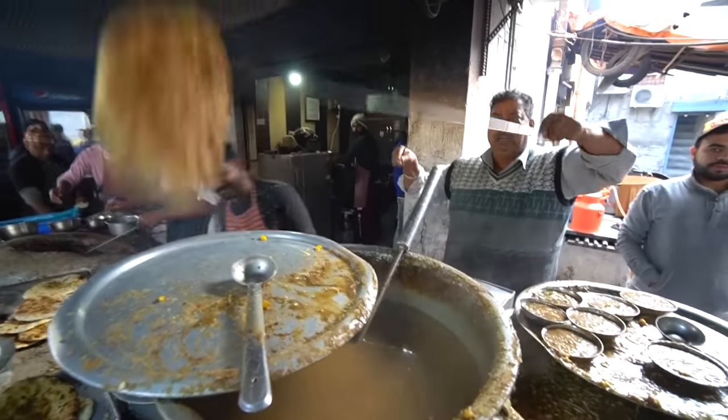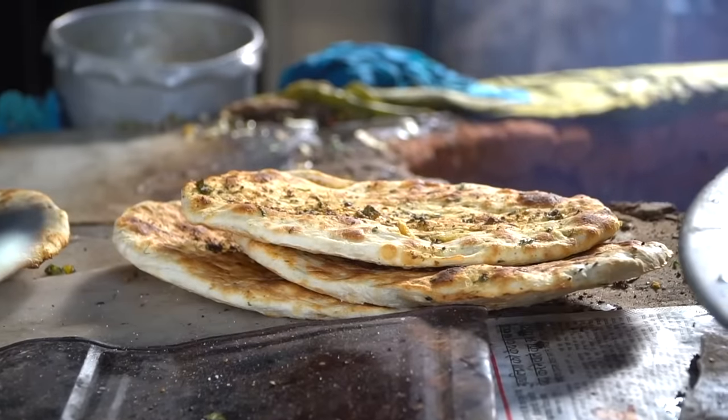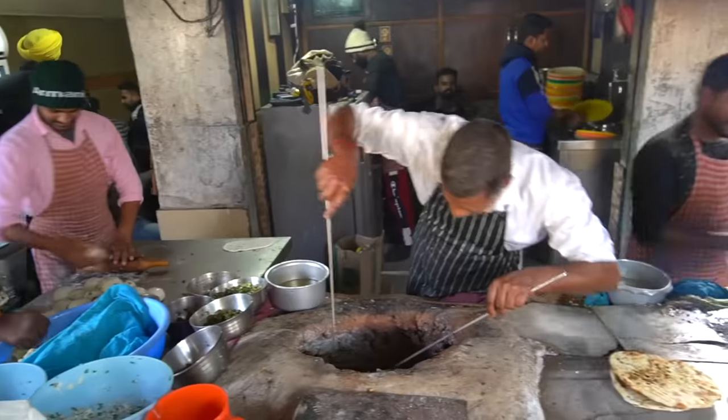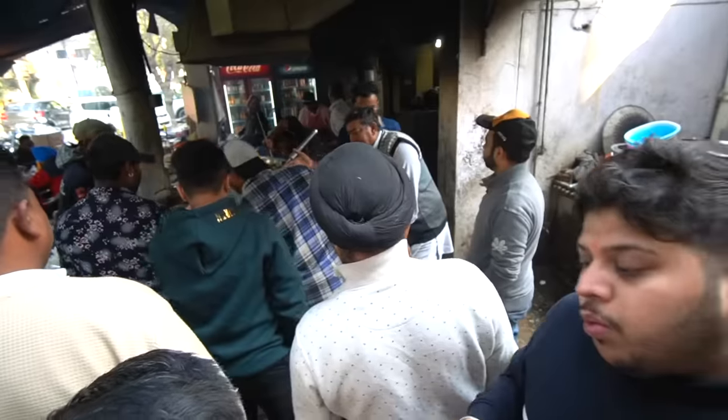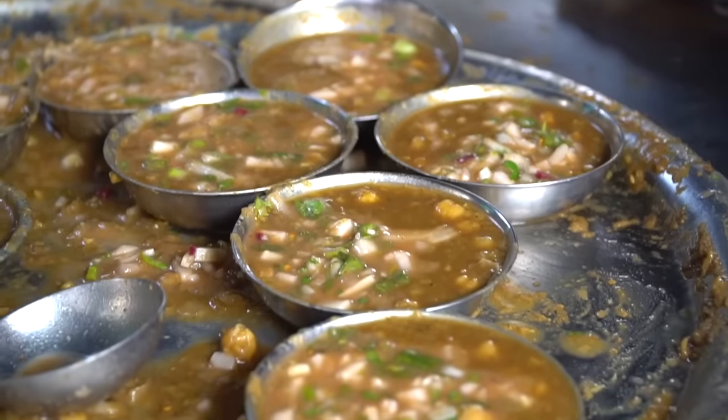We made it to our next place. This place is called Ashok Kulcha Wala, and kulcha is a very typical Punjabi dish. It's a stuffed bread that's cooked in a tandoor oven. This place is just packed out. Look at this. And they serve it with a chana, so chickpea masala. We're gonna order up. I don't even really know how to order, but we're gonna kind of fight our way in and see what we can do.